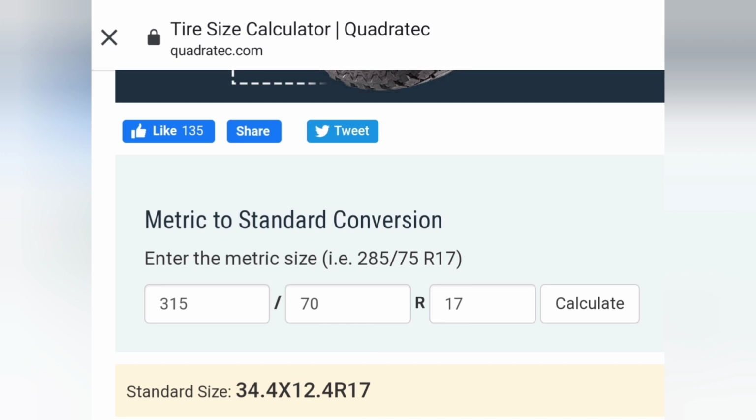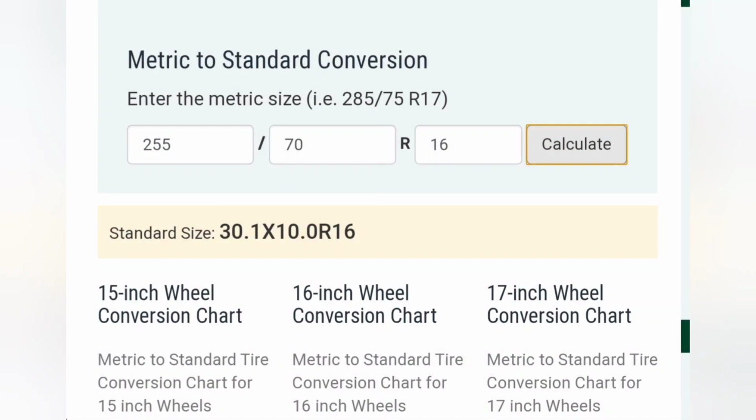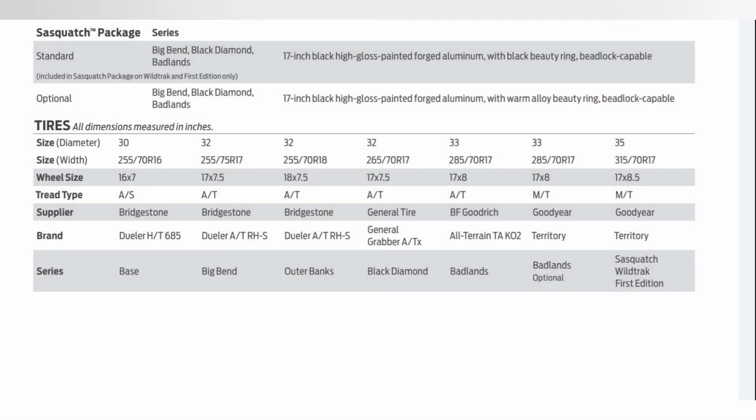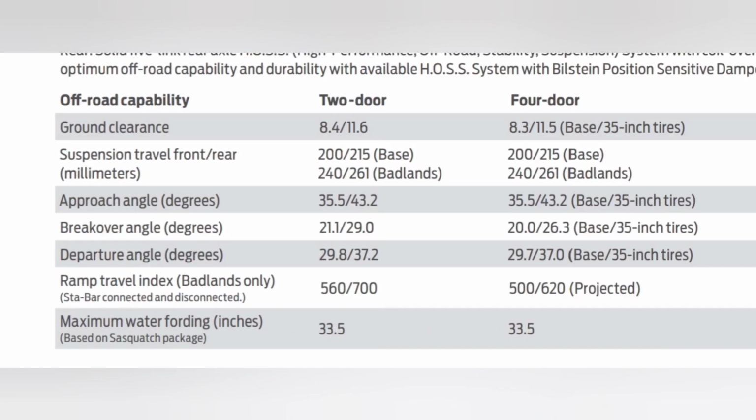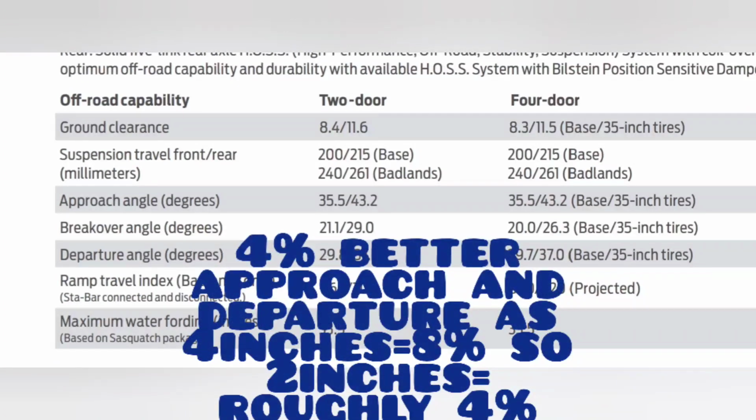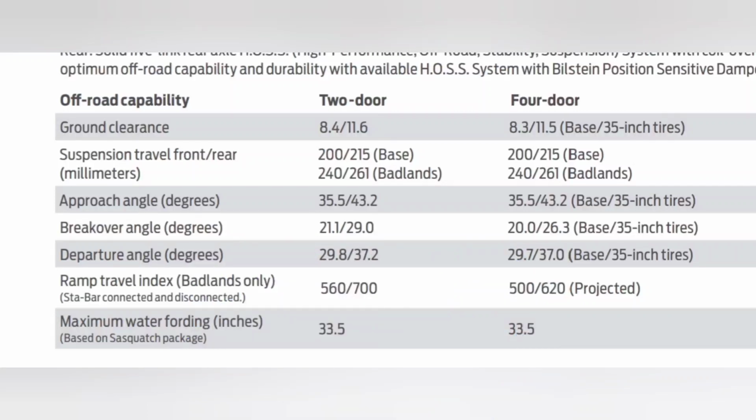But if it is 2 inches, I'd expect the break-over angle, for approach and departure, to increase by 4%. Now that's looking at the difference between the angles of a base to a Badlands, which accounts for 4 inches of tire. So I'd expect that if we go up another 3 inches, we'll get at least 4% better approach angle and departure angle. And that's really important when you're doing some really extreme off-roading where you're trying to climb rocks.